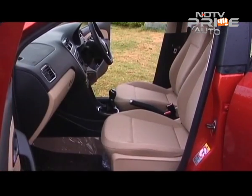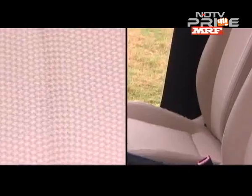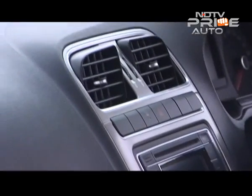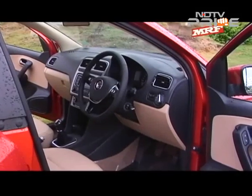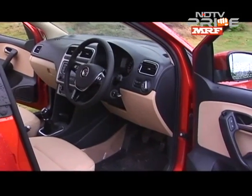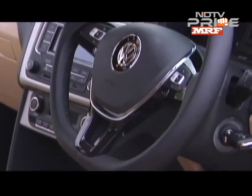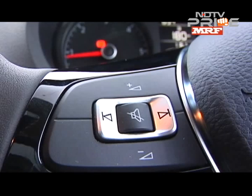On the inside, the very subtle facelift includes new fabric for the seat upholstery and a silver finish to the center console. Also, the dual-tone beige and grey interiors are on the top-end Highline variant, while the lower variants get an all-black interior theme. But what did catch our fancy was the sportier-looking steering wheel with audio controls which are now standard.